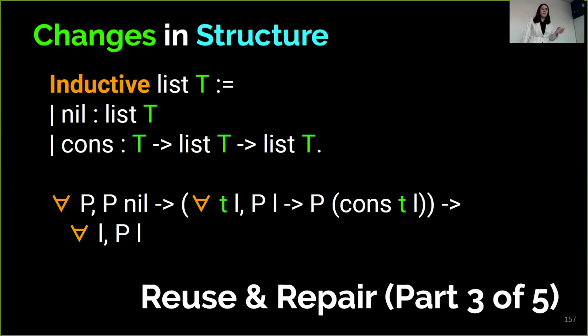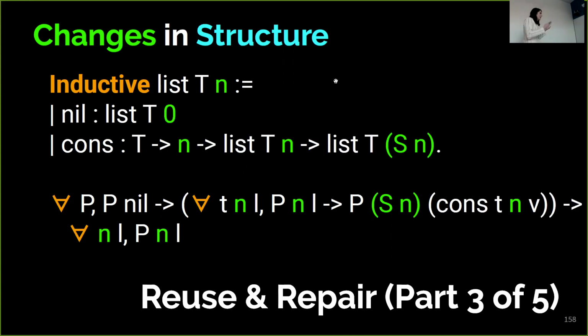Now, we can even take this a step further. And this is fun because this uses the fact that we can quantify over and refer to proofs. We can build a special kind of list where, in order to construct this list, you need to prove its length is a certain number, so it will carry around its length. This actually combines a list with the natural numbers. So it will look like this.